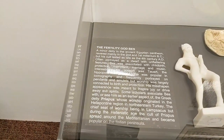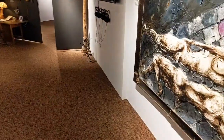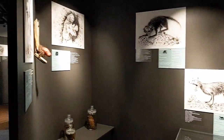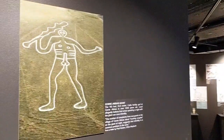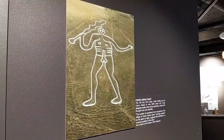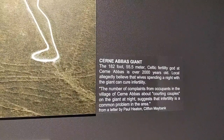Here they are talking about the fertility god. So yeah, once again, I forgot to mention where we're heading. So here we have the giant fertility god, Cerne Abbas. The number of complaints from occupants in the village of Cerne Abbas about courting couples on the giant at nights suggests that infertility is a common problem in the area.